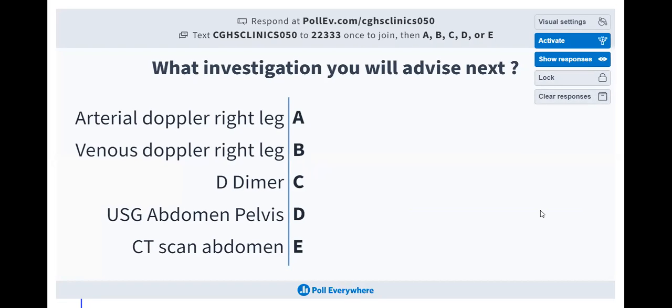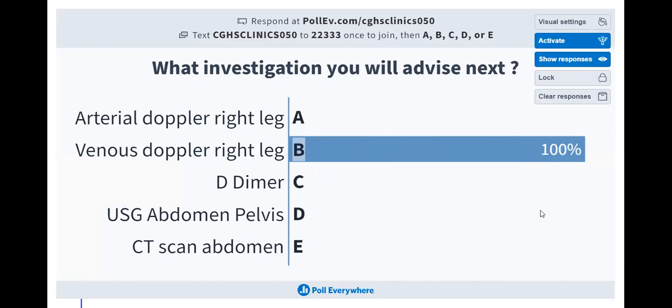So what investigation will you advise next? Again, you can register your response. You can vote on the same link. It takes little time, few seconds to load on your mobile or a computer. So we'll give you 20 seconds for that. What is the next investigation? There's nothing right or wrong in this. It just assesses your approach to the case. Many of these investigations may be sequenced, but what is the most important investigation?